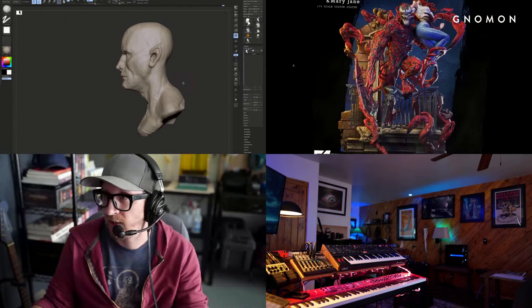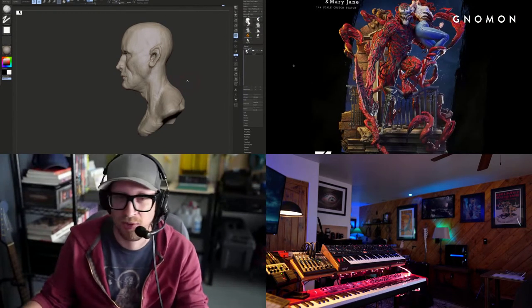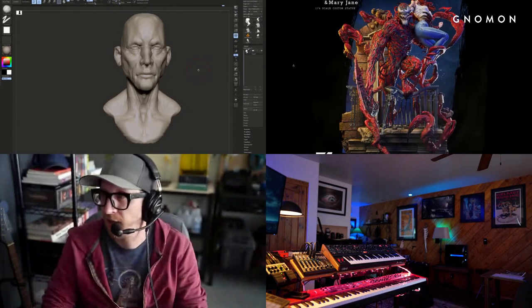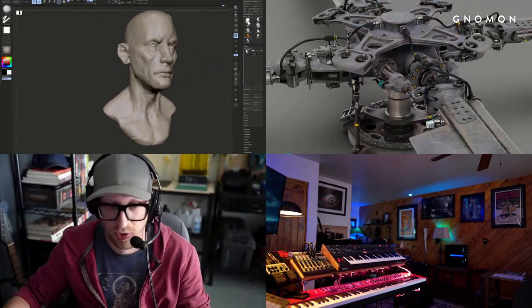So it looks like Alex has his right, as somebody was saying, his sculpt is getting really cool. I agree. And then his ZBrush screensaver came on and we got a beautiful shot of Carnage and then a piece of rotor up top. So that's cool.